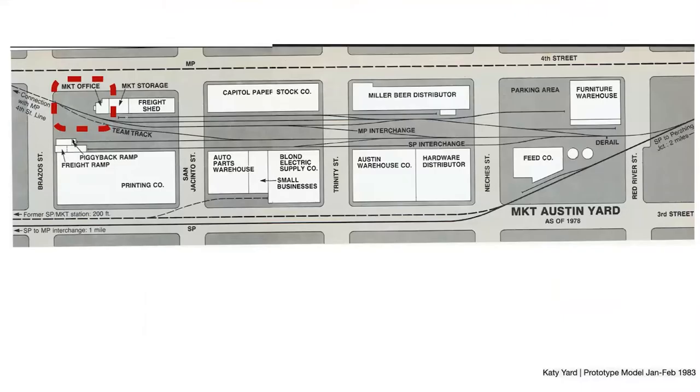So right past that is where, we're over here. This is the Katy Yard. So the feed company that we're looking at was right here coming from Pershing, that furniture warehouse. And then there also was a Miller beer distributor. This Capital paper stock collected basically recycled paper, old paper, which was interesting. Recycling way back then. This was the Katy office and their freight shed.